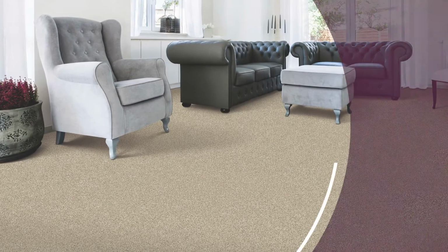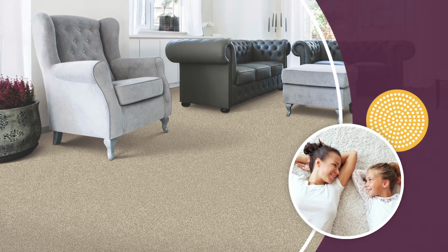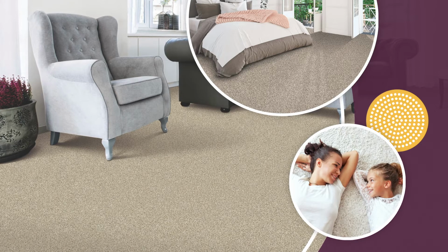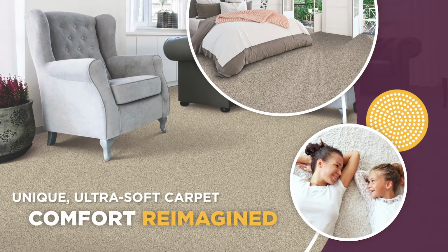Innovia is one of the softest carpet options on the market, constructed of more filaments than most. Its fabulous feel is apparent from the first step. It's a unique, ultra-soft carpet that is comfort reimagined.